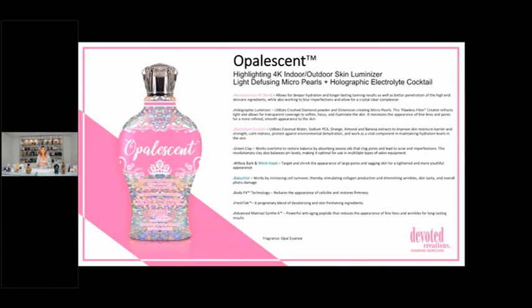Also, just so you guys know, all of our DC collection does have Body Fit, Fresh Tech, and then our Advanced Matrixyl Synth 6. So these are going to be found in any of these bottles right here. Those are DC Classic Collection. So you will be hearing me go over those with any of those bottles. So I just wanted to let you guys know that those will be in all of our bottles.